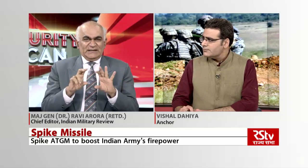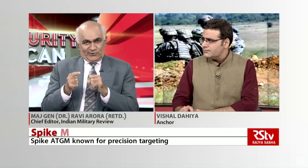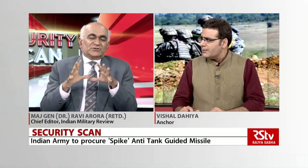It also has top attack capability. Tanks from the top are least protected. The armor protection is lesser than the sides or front. And also, very important, it does have a fiber optic cable which is not used for controlling or homing, but it can be used for changing the target. If suddenly you find another target appears which must be taken on, the operator or the firer can change the missile to hit the other target. Okay. So this is what Spike is all about. Okay. So that's an overview.